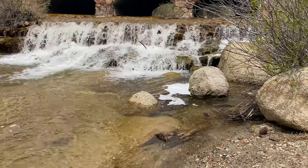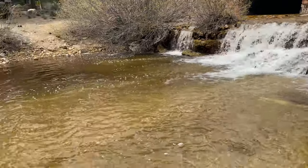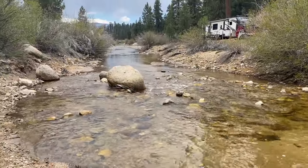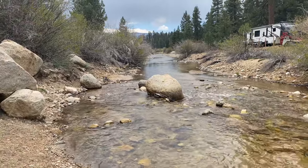So yeah, this is so perfect, you guys. Can you believe how much water is still flowing here? This is amazing. This is really amazing. All of this is going right into Big Bear Lake, y'all.